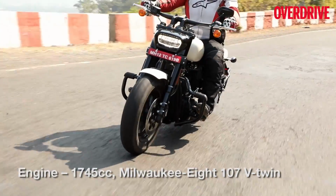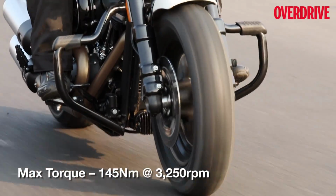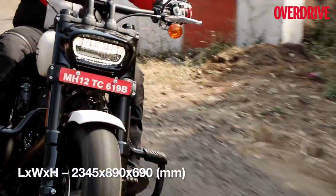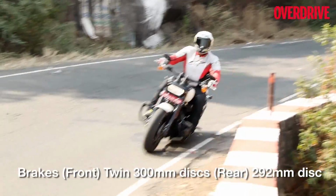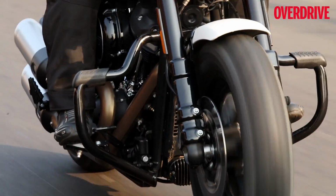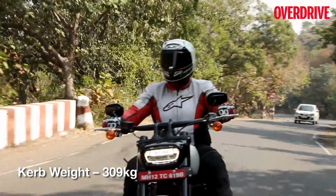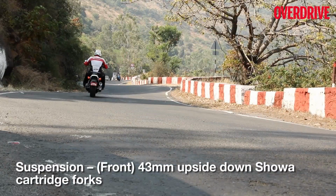Around corners, the Fat Bob instantly felt a lot more agile and sportier to ride. Its sharper rake, shorter wheelbase and stiffer upside-down Showa cartridge forks meant turning into corners was fun, but the bigger joy was its ability to lean deep into corners. The Fat Bob's foot pegs are positioned higher than the Fat Boy's footboards, and grounding them is not too easy. So the new Fat Bob is thus a far more accomplished corner carver, if you can call a Harley that.